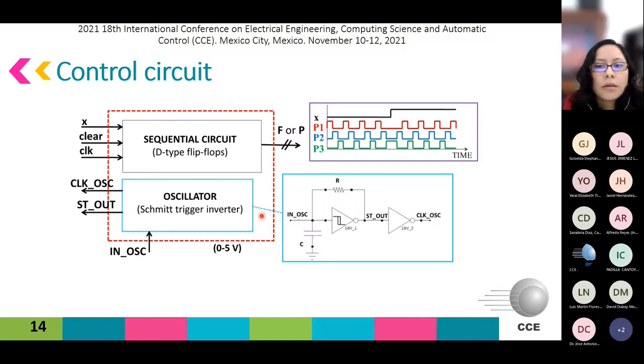Now I will show the control circuit. The first element of the control circuit is an oscillator based on a Schmitt trigger inverter. Both the resistor and the capacitor are external devices of the chip, whose values determine the frequency of the oscillator. The oscillator is used as a clock signal of both sequential circuits based on D-type flip-flops, one for the linear and the other for the rotary micromotor.